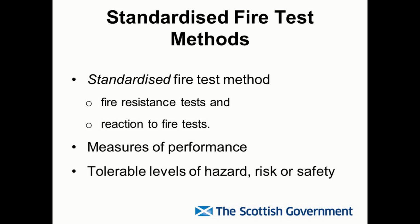The measures of performance developed for a specific standardised fire test method will vary by the type and nature of the test parameters, based largely on physical and chemical properties of fire, for example, ignitability, flame spread potential, smoke production, volume and/or rate, and mechanical stability, etc. The measures of performance are typically linked in some way to a representation of tolerable levels of hazard, risk or safety in use, which is generally defined within regulation, for example, the building standards.